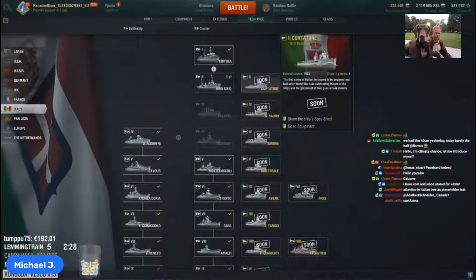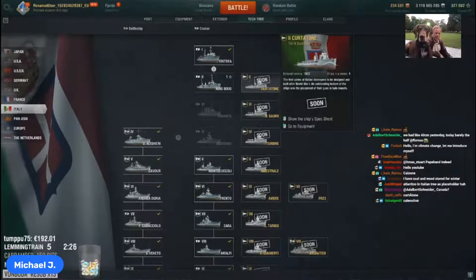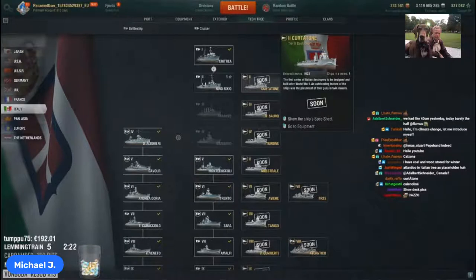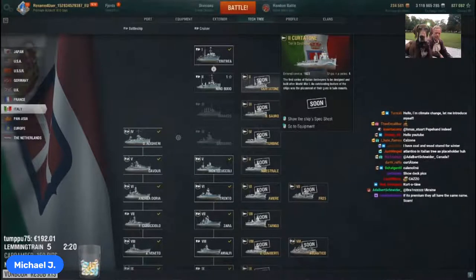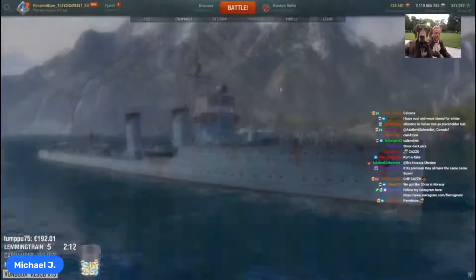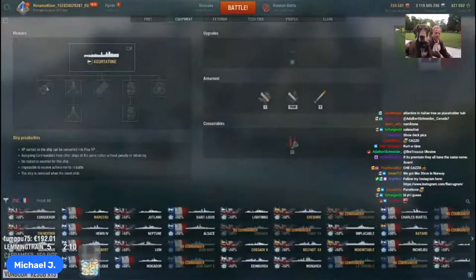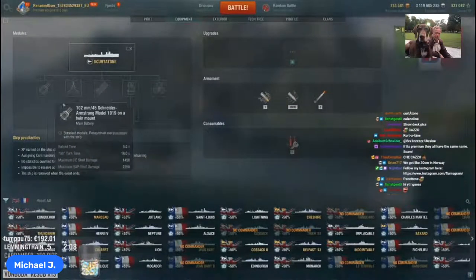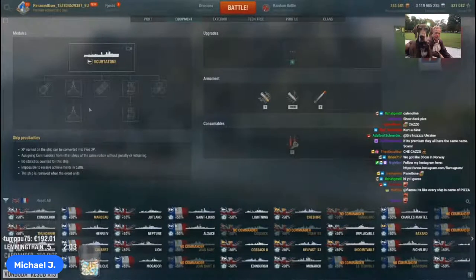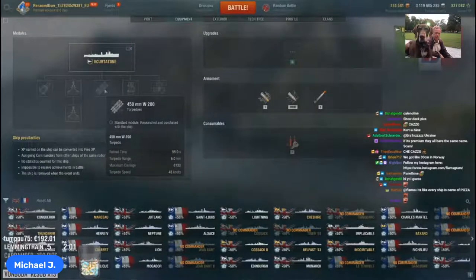Entered service 1923, the first series of Italian destroyers to be designed and built after World War I. An outstanding feature of the ship was the placement of their guns in twin mounts. Okay, show me that outstanding feature. 102mm guns, Jesus. And these things had HE and SEP only. I wonder how much SEP will smash at low tier.